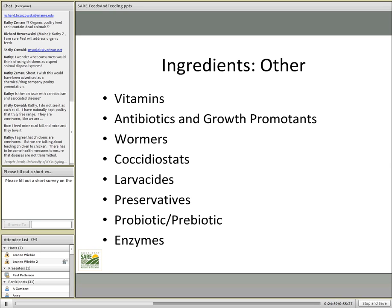Birds that are out on range may need a worming medicine, or pullets reared on range may need that to protect their intestines from the bad bugs that could drill holes in their digestive systems. There are also coccidiostats, and coccidia are like a bacteria without a cell wall that afflict all kinds of birds and other species, and sometimes we need some medicines to take care of that.